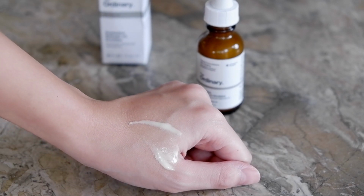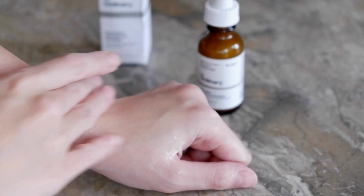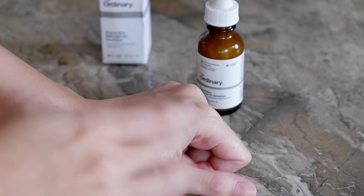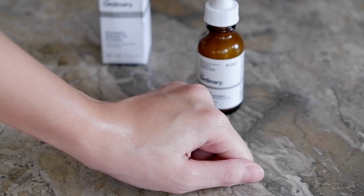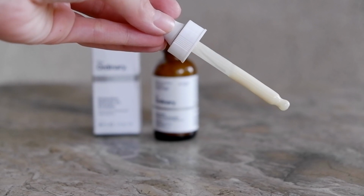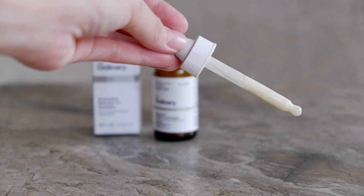Caution: retinoids can make the skin more sensitive to UV radiation. Sun protection is particularly important when using retinoids. This product must not be used in conjunction with other retinoids, including retinol or retinoic acid. This product is not a treatment for acne. Acne-prone skin may experience a temporary increase in acne during the first few weeks of using any form of retinoid, including those in this formulation.